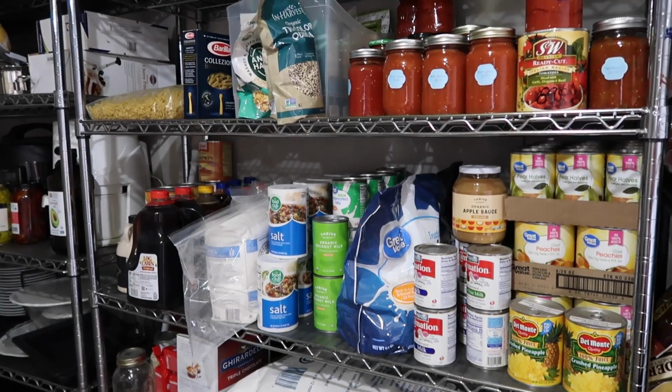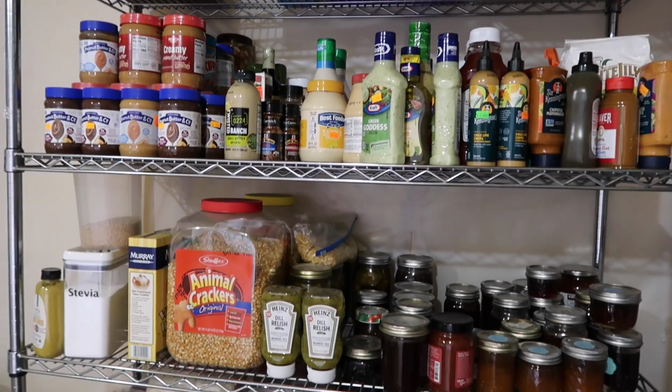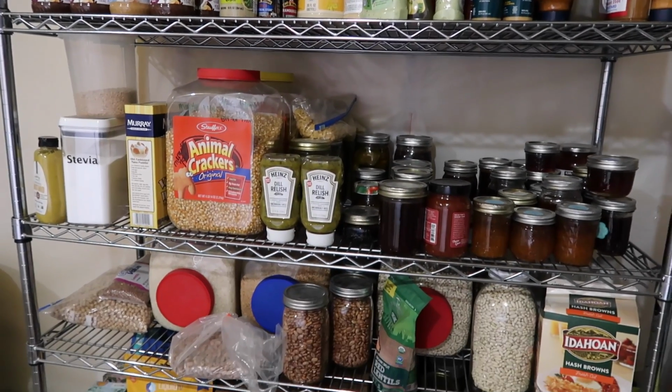I should probably also remind you that it took me years and years and years of slowly buying excess to accumulate this amount of food storage in my house. I've lived in this house for 8 years, and when I moved in here, I didn't have any of this. So it's been a very slow process of getting to this point. So if you're feeling like, oh my gosh, that is crazy sauce, you're right. And I also didn't do it all at once.